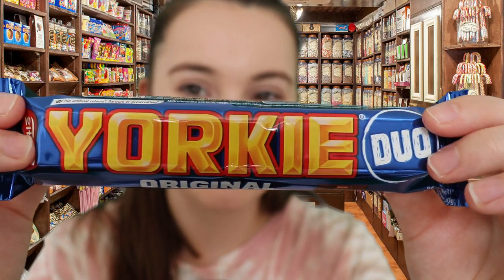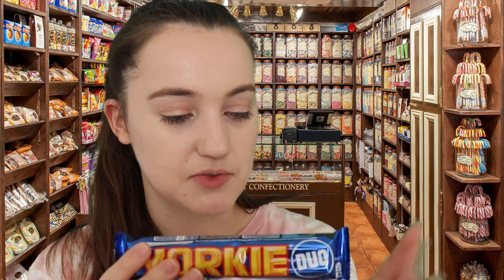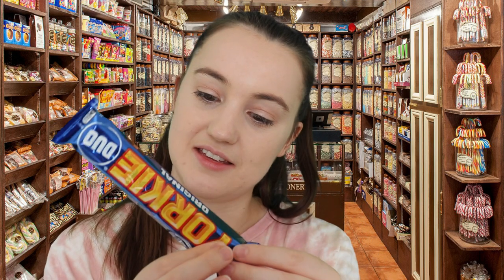Okay. This one is by Nestle again. Most of them are, actually. And this one is a Yorkie. I think Yorkies are just classic. I used to have these all the time as a child. They do Easter eggs in these as well. It's a bar, but it's like little squares. And yeah, I think you're going to like this. It's chunky and it's crunchy on the inside. It's a duo. I feel like you should have all the duos.